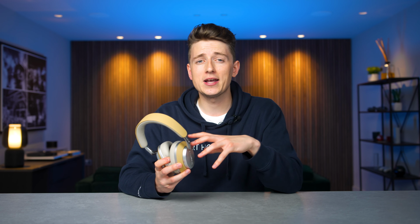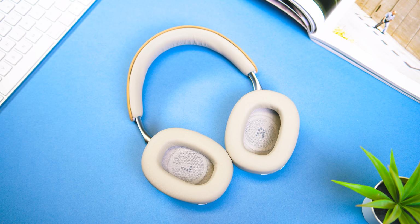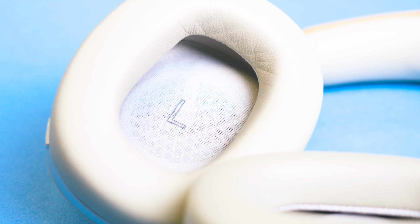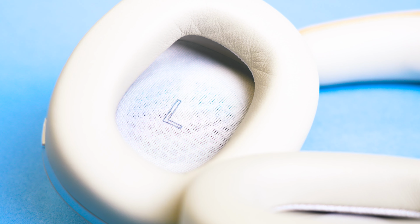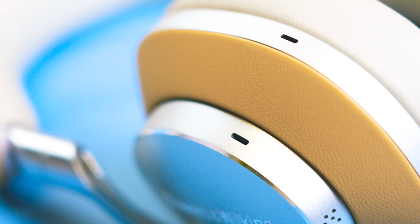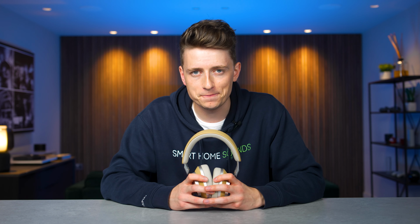Now, as we saw in the Px7 S2s, the carbon dome drivers found in the Px8s are also placed at an angle. And this change of design means that you should get a more accurate soundstage as you're getting a more consistent distance from your ear with that angle. Now, there are also 6 microphones in the Px8s, 4 of which are used for ANC and the other 2 are for calls, and I'll come back to the quality of those in a little bit.